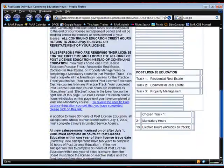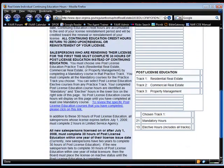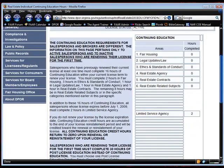You're going to look further down, and here's where most of the phone calls get generated from my office. People who are in post-licensing, in other words, your first 2-year cycle of licensing, need to scroll down and find the link that actually says to review the specific post-licensing education courses that you have completed, please click this link. If you're post-licensing, you will not see anything, or shouldn't see anything but zeros here in this area.